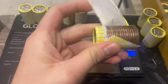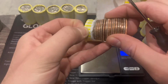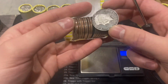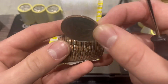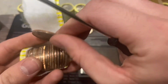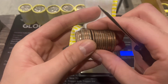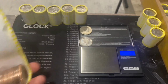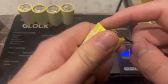First one's weighing up as a 225.7. It looks like we're gonna have a proof if I can just get the rest of this roll off. So right here, let's see what we've got. And it's a proof, it's a beat up proof. 1999 San Francisco. Definitely seen better days. Lots and lots of scratches on this one, but we'll definitely take it out of circulation. And I'm not even going to worry about grabbing that one by the edges just because of how beat up it is. I'm not seeing anything else in this roll here, so let's go ahead and put it to the side. Get into our next one, 225.8.